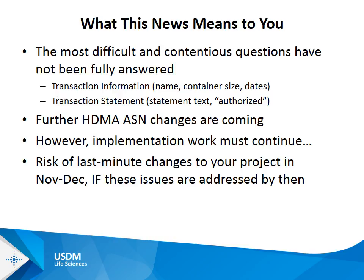In the meantime, obviously, implementation work is going to continue, so you need to build some mechanisms into your project plans so that if something changes late in the game in October, November, December, you're able to rapidly react to that. I cannot overemphasize that point.